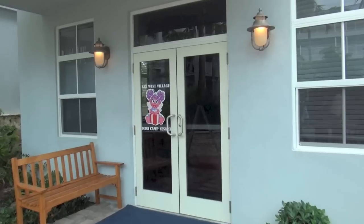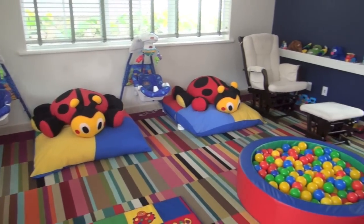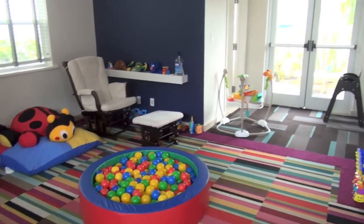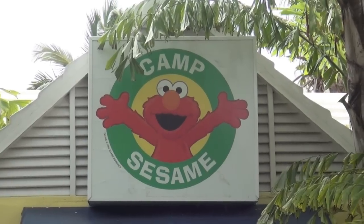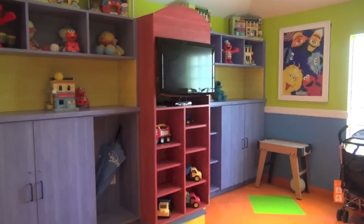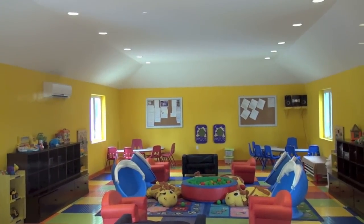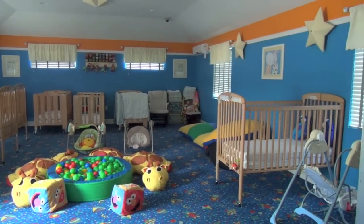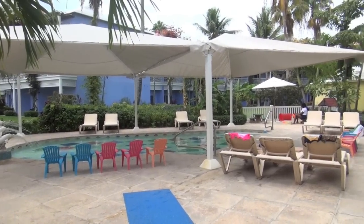The Beaches Resort's kids programs are top-notch. There are rooms especially for babies and toddlers, 0 to 4 years old, that feature many things to play with, crawl on, and even cribs for the babies to rest. There's a special pool for the staff to take them swimming in their own area as well.